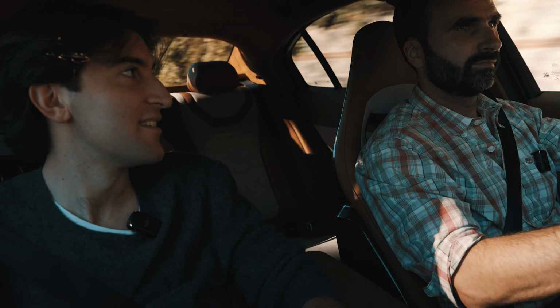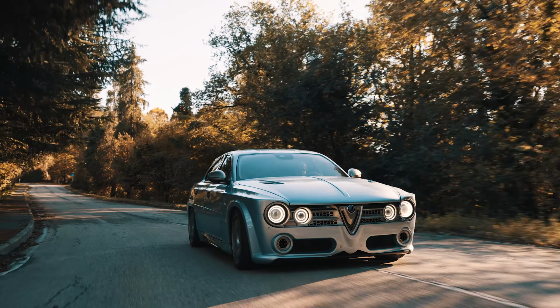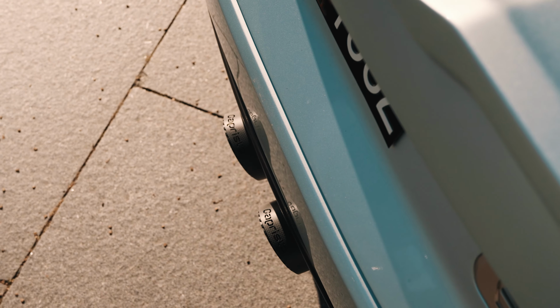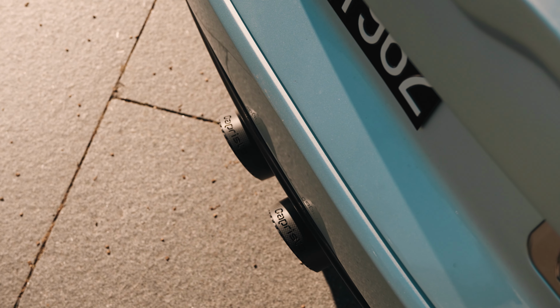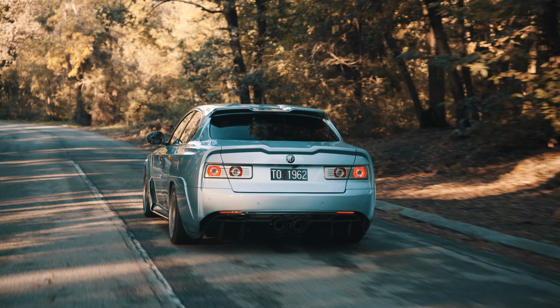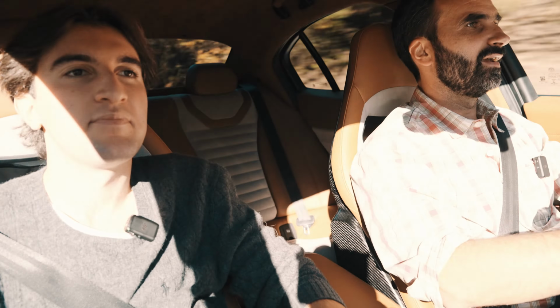How does it feel? It feels planted. It's low, and it stays planted on the road. It's loud, and that's the exhaust. It drives like a Giulia should drive, with an all manual Giulia. You don't see many of them on the road anymore. It's a monster.